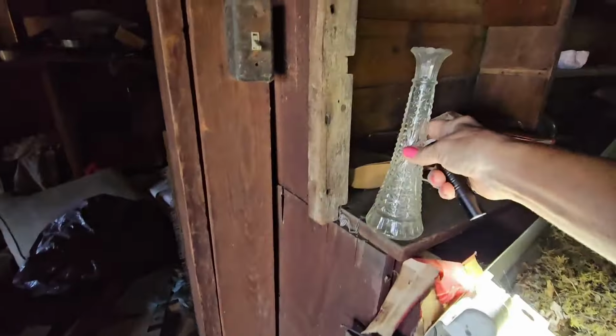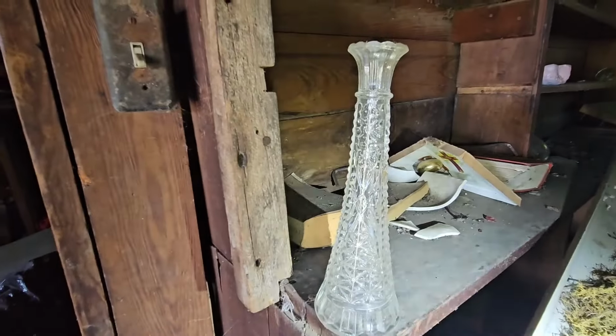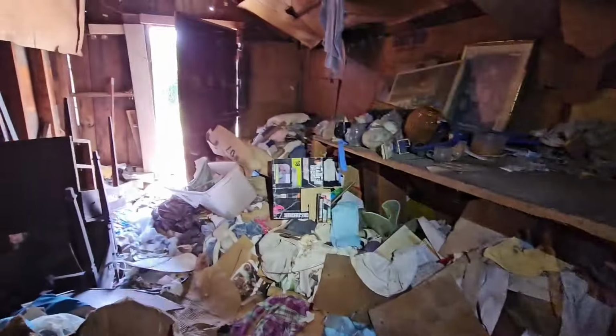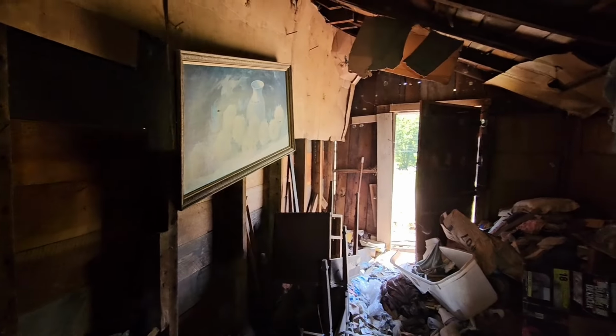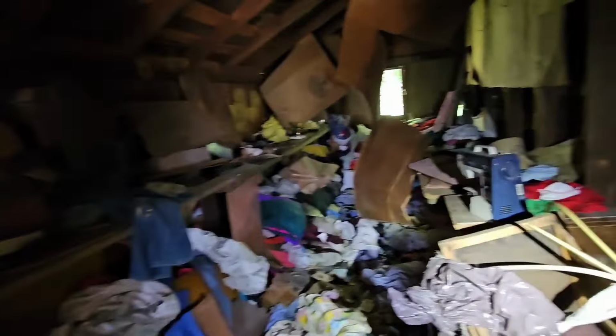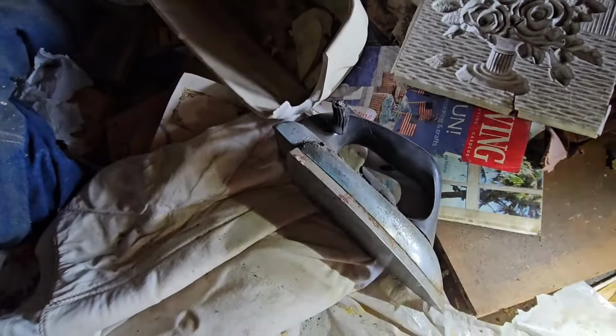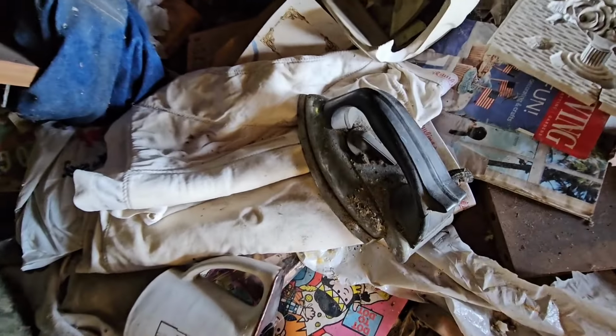Here's one that's not so dirty. It's actually pretty. Yeah, a lot of clothing back here and just flea market type stuff. There's a painting. Some other pictures, and yeah, that's what this was. It definitely was a general store at one time. It's pretty cool. Oh wow, look at this iron. That is like heavy. That probably weighs 10 pounds.